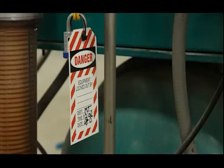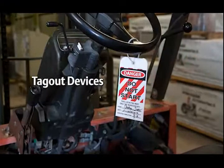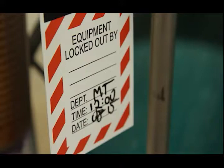Lockout devices, or locks, are physical restraints that prevent activation of machinery or equipment. Tagout devices, or tags, provide a visible warning of the service activities and the potential dangers involved. There are six basic steps in the lockout-tagout process.